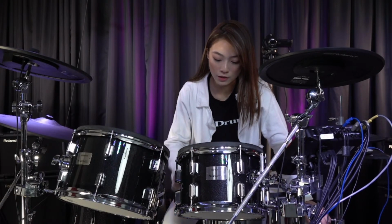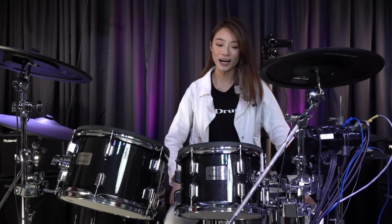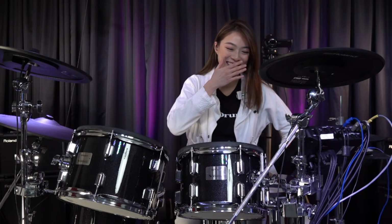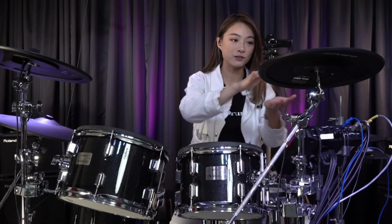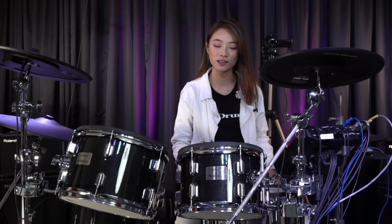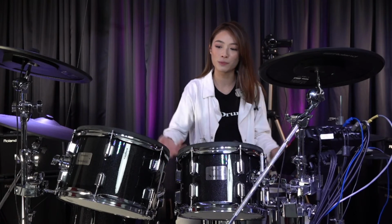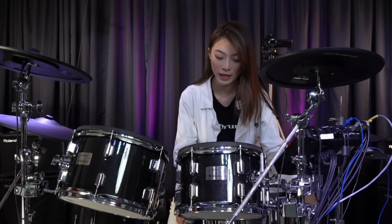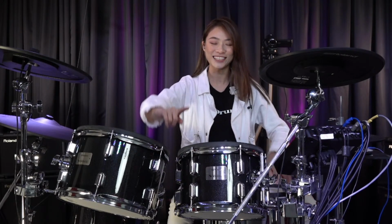Is it easy to maintain a Roland V-Drums? How do you take good care? How to maintain? No need to maintain one. You just play only. But sometimes if get dusty, you just use a cloth to wipe the dust lah. But for me, I'm very lazy, I use vacuum. Yeah, that's it. You don't need to maintain because it doesn't break also. You don't need to buy drum skin. Yeah, it's very good. Oh, you have TD-17 already. Nice. It's time to upgrade to TD-27 or TD-50.